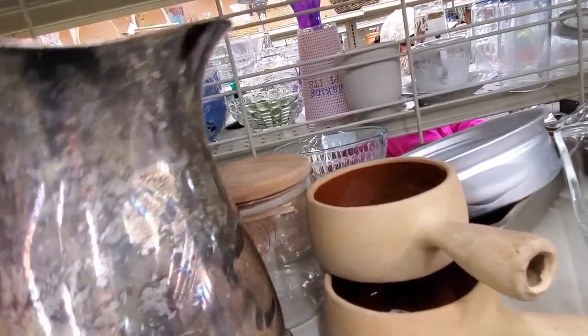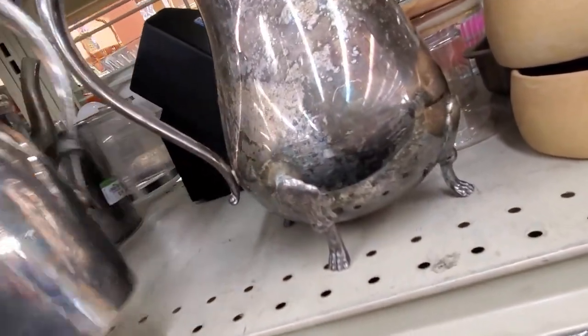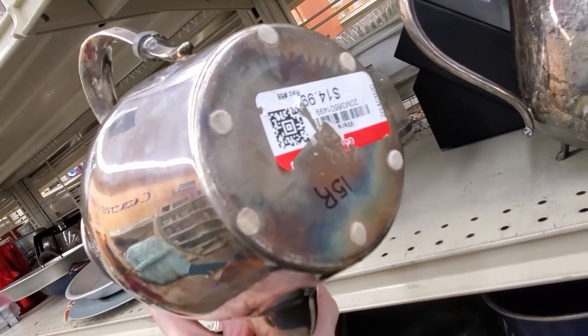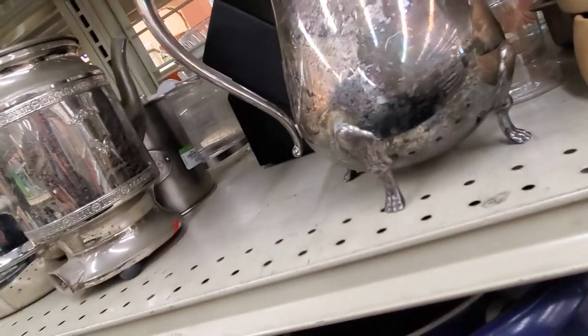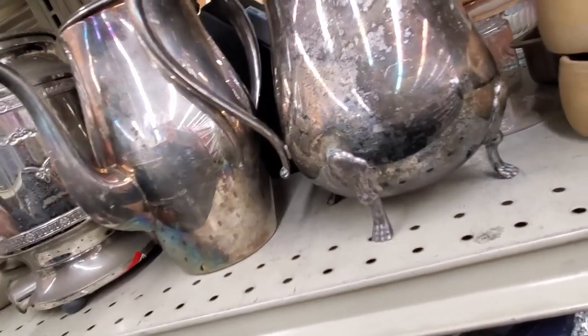More silver plate, and this is actually a pretty nice piece, but again, $20. And this one they priced at $15, so there's no money to be made there. You don't want to tie up your money on something that's only going to sell for $30. You don't want to pay $20 for it.